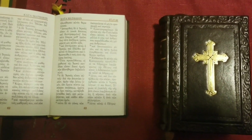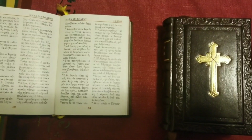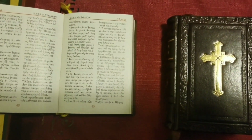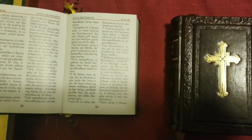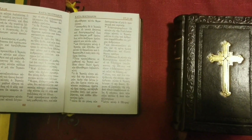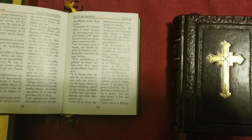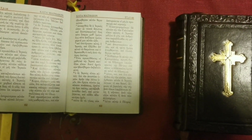For me, it's very important to have something standardized for memorization. It was very common for early Christians and the monks to memorize apexo, by heart, the New Testament. And in fact, there's a canon for bishops that they're to memorize the Psalter by heart, the 150 Psalms. So scripture memorization is very important.